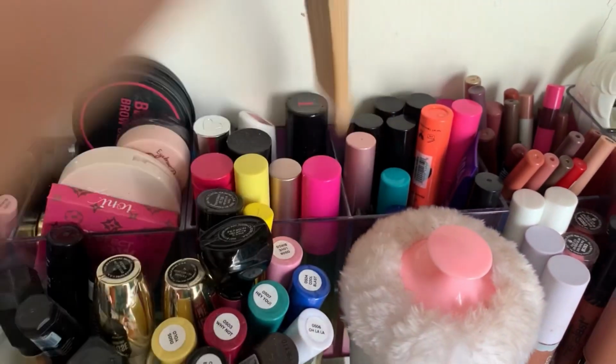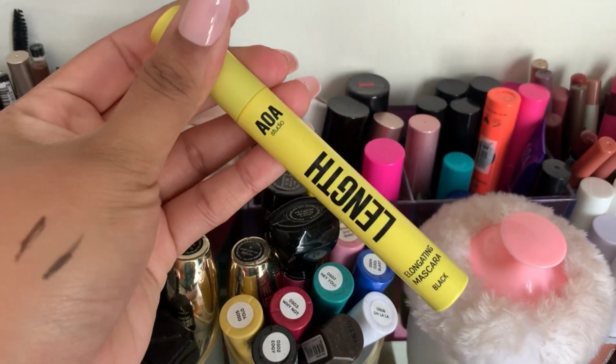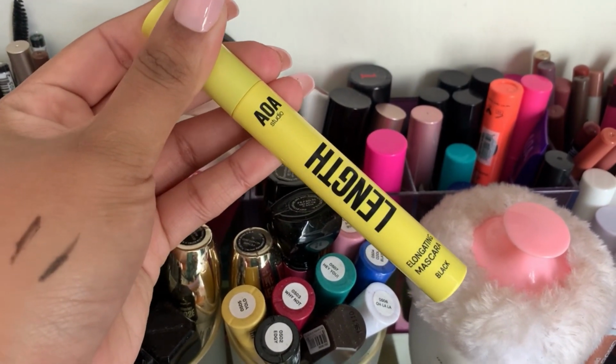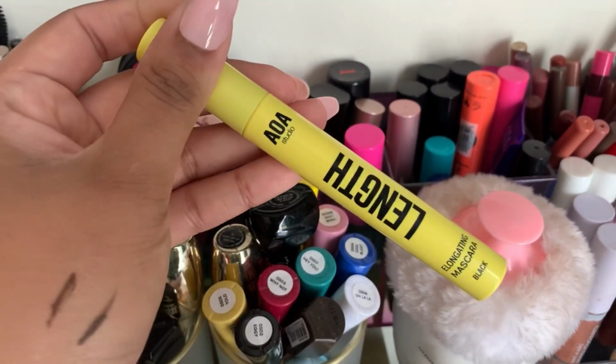Mascaras over here. Oh yeah, I do have some new products from them. I forgot. I have the AOA Studio Length Elongating Black Mascara. I've been loving this throughout the week and pairing it with my L'Oreal Lash Paradise. I'm going to go ahead and throw this in.